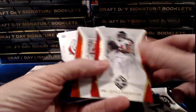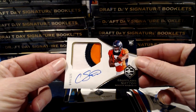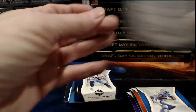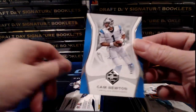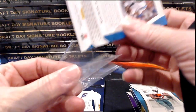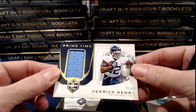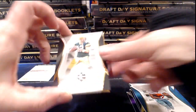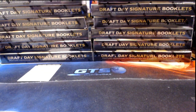Minka Fitzpatrick and the Dolphins to 149. Our first autograph out of box number 2. Cortland Sutton and the Broncos, our second one. That is hard signed. It is numbered to 125. Nice 3-color patch to go along with. And somewhere we should have a numbered card. There it is. Cam Newton to 99 for the Panthers. And our relic is Derrick Henry and the Tennessee Titans, with a primetime relic numbered 285. And then behind that, what do we have? An Aaron Rodgers base card and a Big Ben base card. Big Ben Roethlisberger.